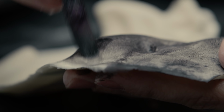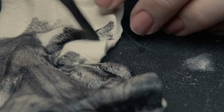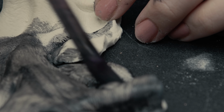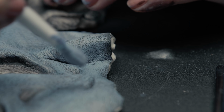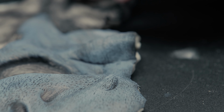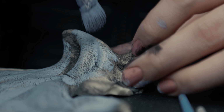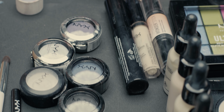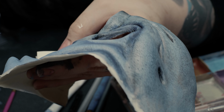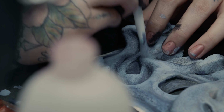I did a base coat of black to fill in the pores and details of the appliance. I wanted to do a blue skin tone, so I lightly go over the black with a light blue that I mixed together. To add depth, I went into the lines, wrinkles, around the eyes, and on the insides of the lips with some black that I blended out with dark blue, then medium blue, and finally into light blue. I used a stippling motion to add even more texture to the appliance.